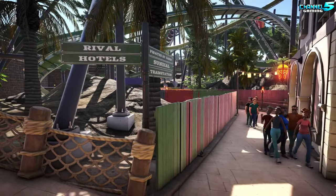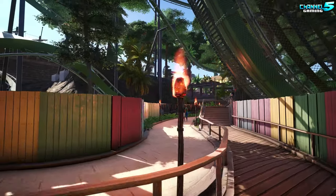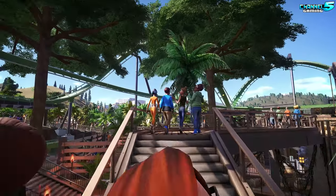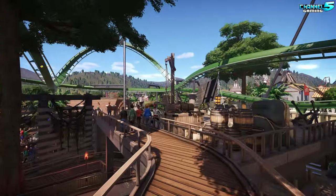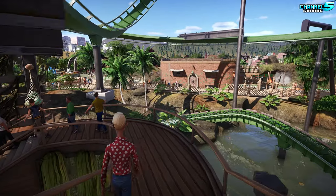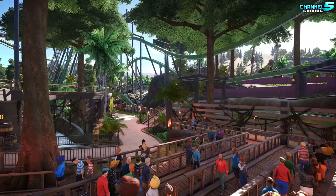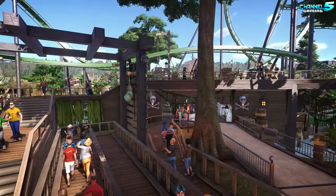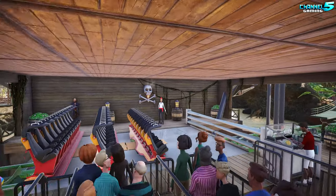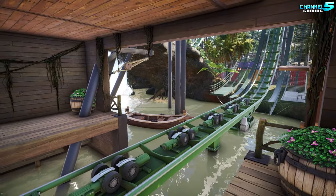Wait, what the heck? What just happened? Oh, I jumped over. Oh, yeah. That's what I get for jumping queues. The exit is running right beside the queue from the looks of it. I like the layering here. Yeah, this is really cool. We have arrived. Oh, look at the little pond and waterfall you got here in the queue. Ooh, that's a really nice little area.